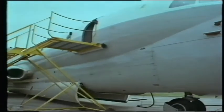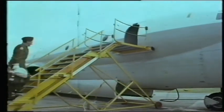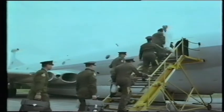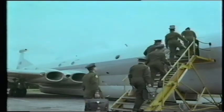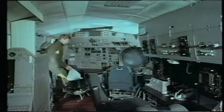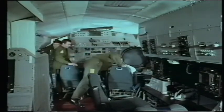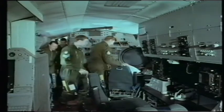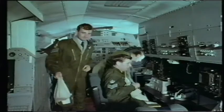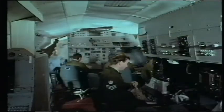Nimrod. In biblical times, Nimrod was a mighty hunter. It's a fitting name today for the most advanced maritime aeroplane in the world. A submarine hunter-killer and maritime reconnaissance aircraft, the Nimrod is replacing the Shackleton in the Royal Air Force Strike Command. The nerve center of this extremely sophisticated aircraft is not the flight deck, but the central operations room. A high degree of automation and computing is used for its sensor and navigational systems.